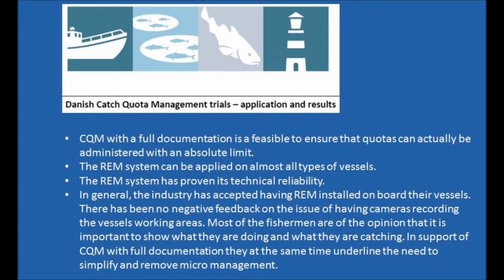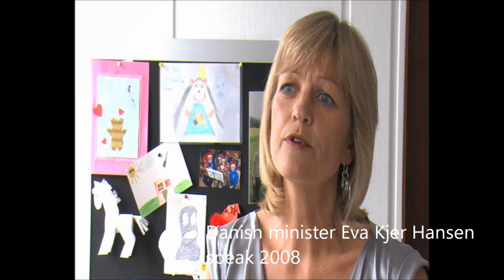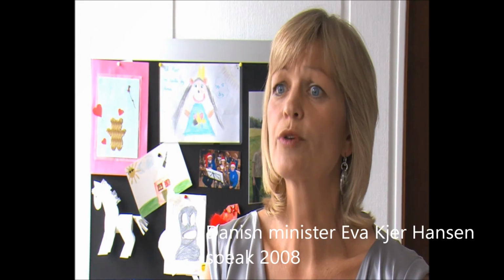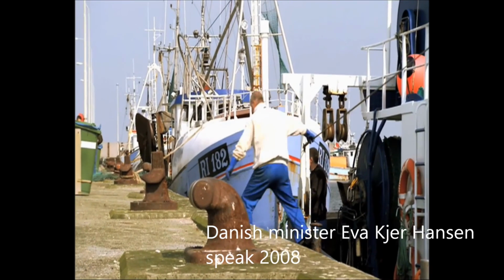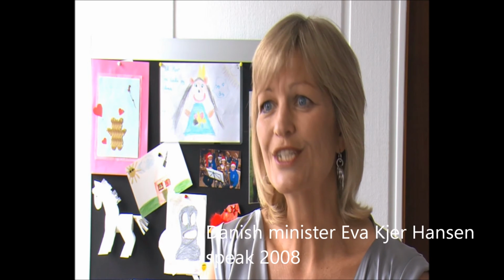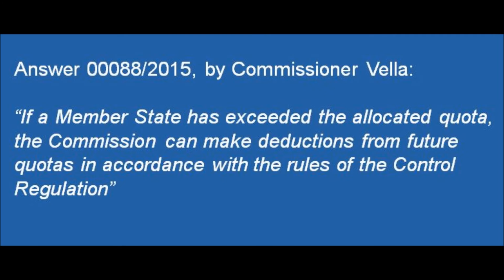Catch quota management has shown consistent results in terms of sustainability and support from participating fishermen. We have to move from landing quotas to catch quotas, so that everything that is caught by the fishermen is brought to land. And I believe if we can make this change in the system, we will also give the fishermen new incentives to fish in the right way and in an acceptable way. And the point is that the fishermen shall gain from this new system by getting higher quotas.